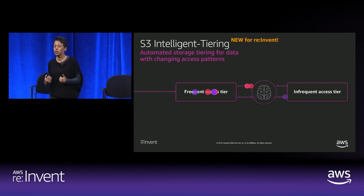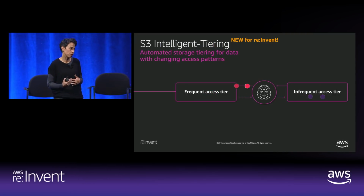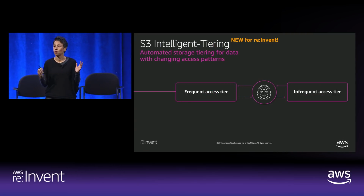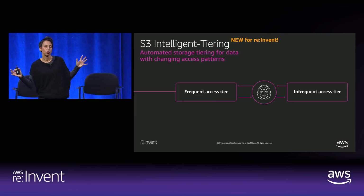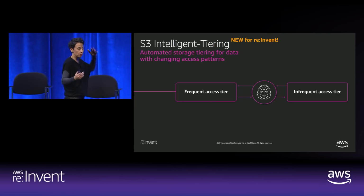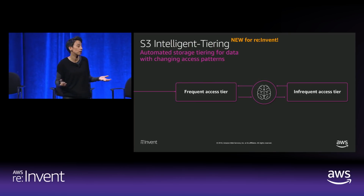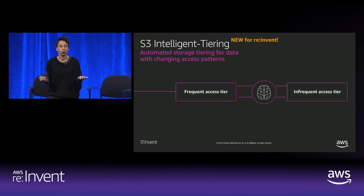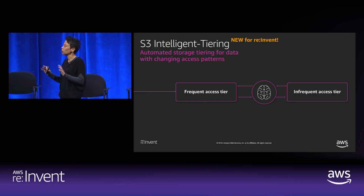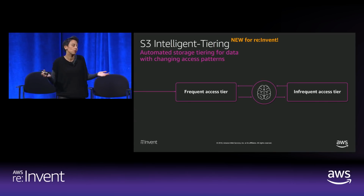The idea that we have behind intelligent tiering is that the needs of your access will change sometimes, and you will not want to track that. So our model for S3 is that we have different storage classes. We have standard, which is a general purpose storage class, and then we have specialized storage classes like standard infrequent access, where you save 40% on the cost of standard. Works great if you already know that the storage you're putting in there is only going to be accessed, say, once a month. But let's say you don't know.